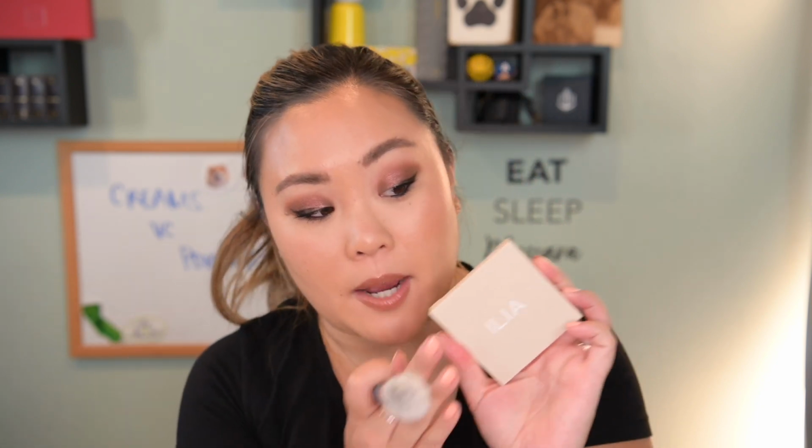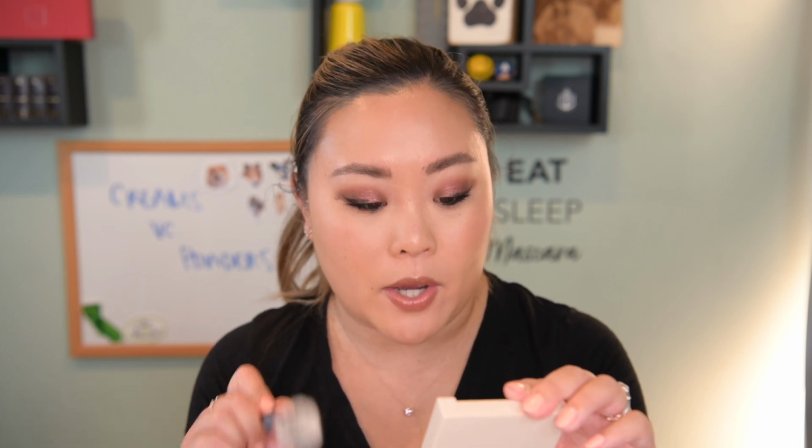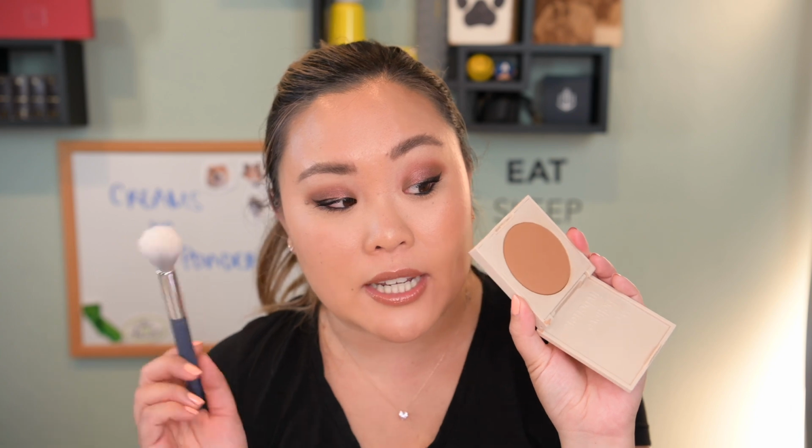For my powder bronzer, I'm actually going to be using a newer one to my collection of ever-growing bronzers. This is from the brand Ilia. This is their NightLite bronzing powder in the shade Novelty. I really, really like this bronzer. It is the perfect tone for me.